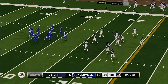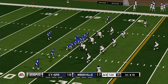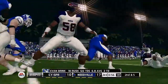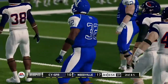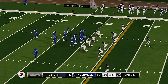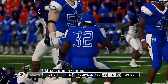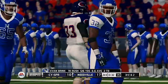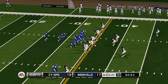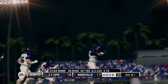So it's time to see this offense go to work again. This defense couldn't stop them from moving the ball and inevitably finding the end zone. The middle for a nice gain. From their own 30-yard line, second down. Tackle at the 33. To about the 34-yard line. Brink only picks up about a yard there on the counter.